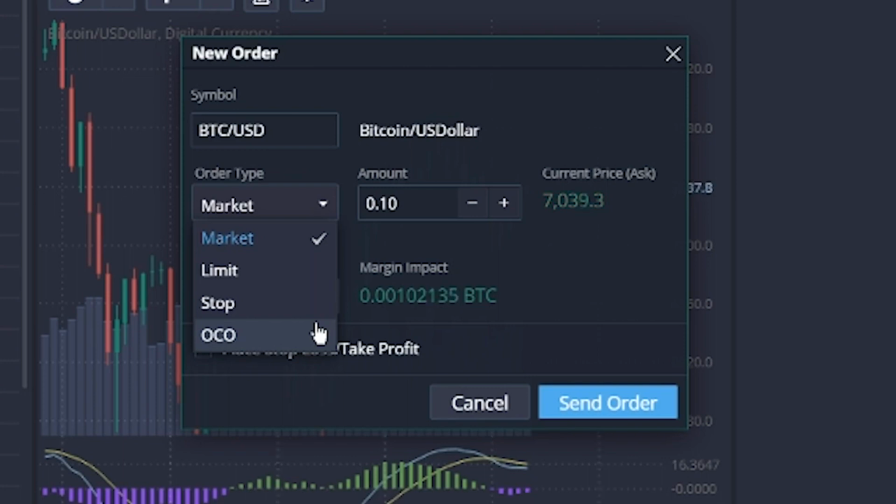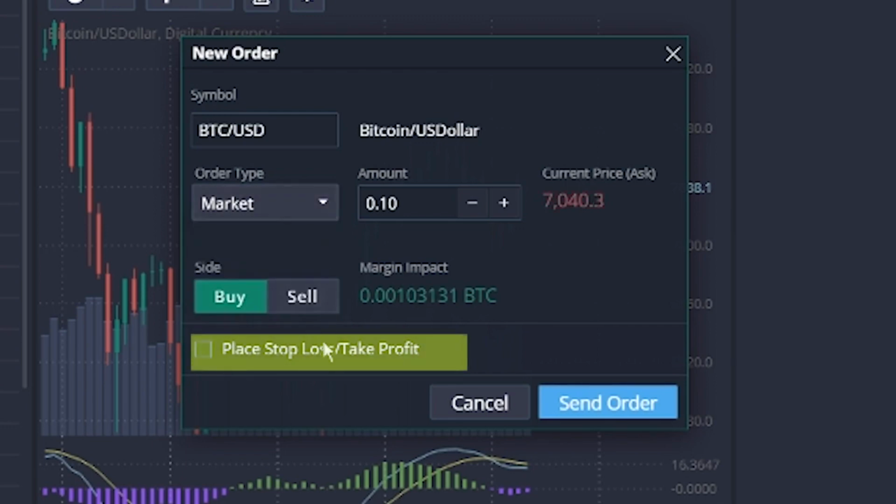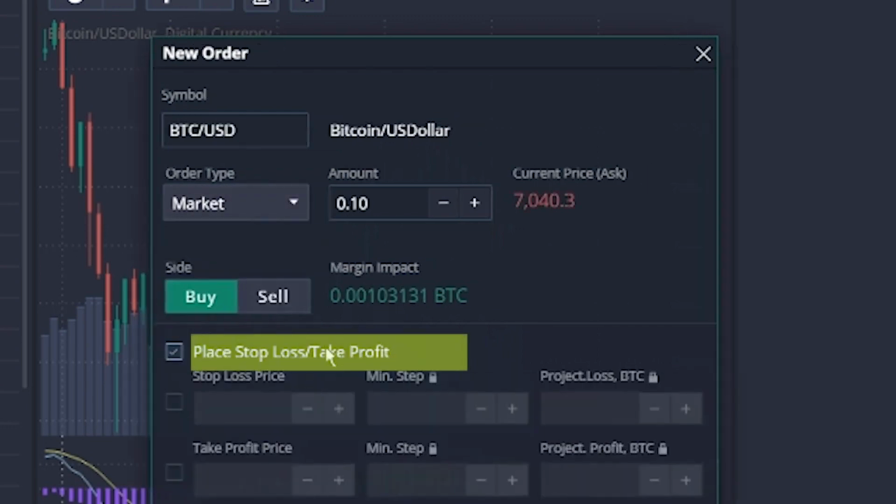It will enable you to ultimately minimize the risk when trading by placing another order, which will cancel the previous one once the set price is reached. There's also the option to place stop loss and take profit commands. This is not mandatory, but you can always use it in order to apply risk management.